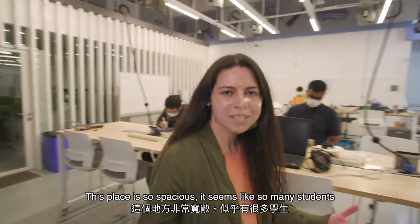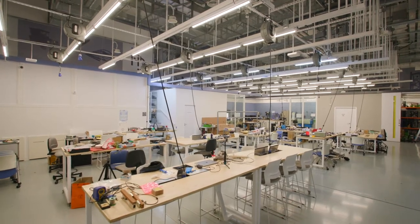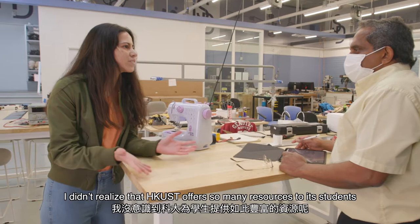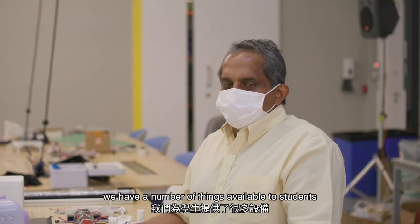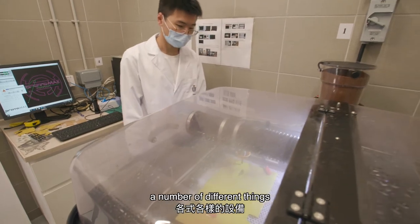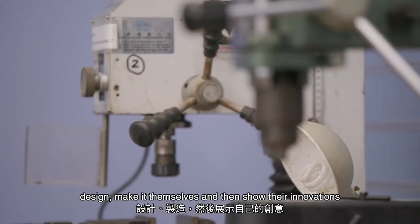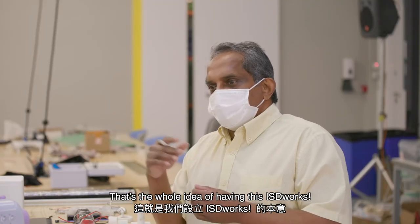This place is so spacious. It seems like so many students can be working here on their many different projects. Hey, Ravi, I didn't realize HKUST offered so many of its resources to its students. Well, absolutely. In ISD, we have a number of things that are available to students. We have 3D printers on that side. Okay. We have welders here. We have CNC machines. We have water jet cutters, a number of different things. The whole idea is so that they can do things for themselves, design, make it themselves, and then show their innovations. That's the whole idea of having this.